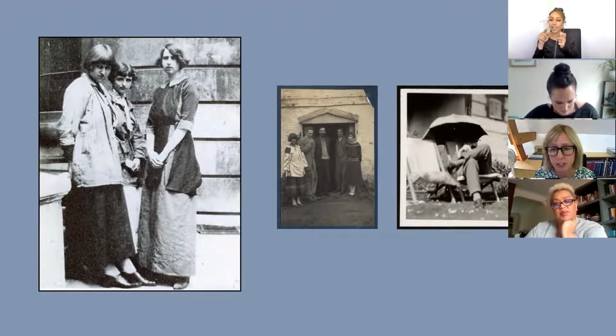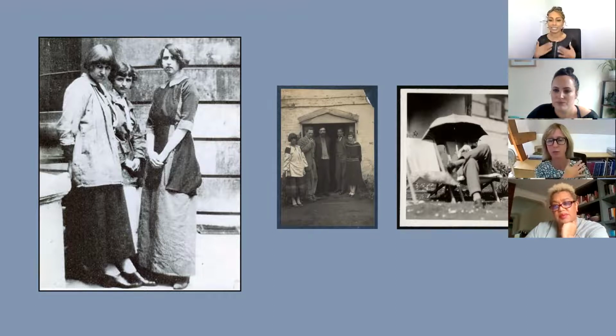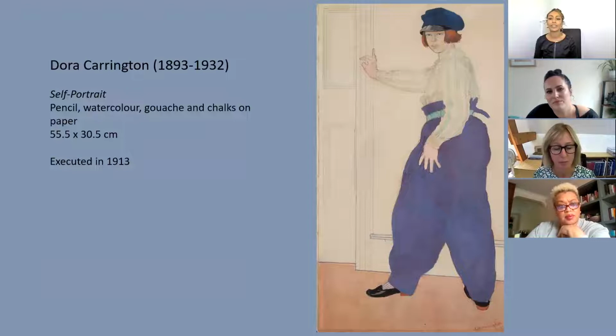She's with Lytton Strachey, and in the middle photograph, taken by Lady Ottoline Morrell, she's there with Ralph Partridge and other characters. But you can see her rather unusual outfit. She's wearing jackets with patterned sleeves, and in all of them she looks rather different to how she sees herself. I'm just going to go back to the picture, if I may.